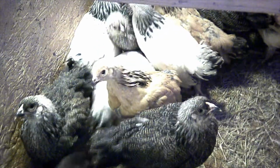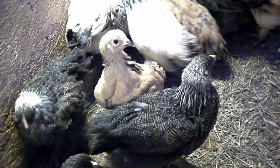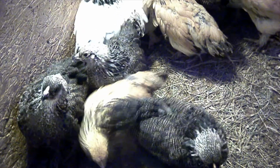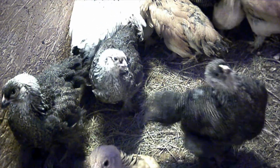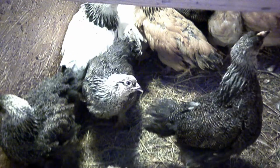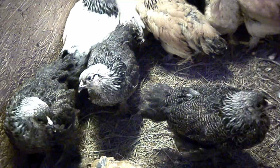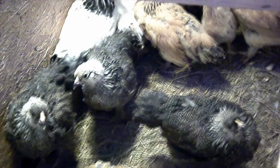You'll also need a heat lamp. It's very important for baby chicks. They have to stay warm. You don't have to have the heat lamp. There are heat mats and quite a few other things. We always just use the heat lamps, or use a birdie mom. But you'll need that.